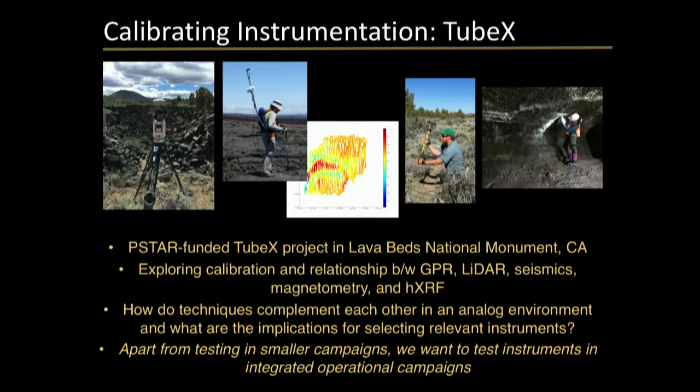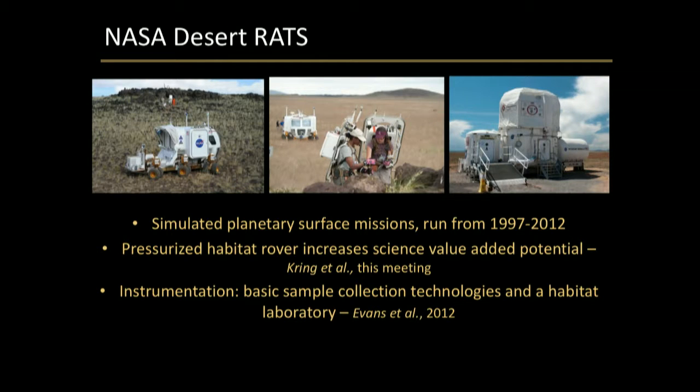Now that we've talked about smaller campaigns where we test each instrument individually and how they might complement each other, we realize that we need to test these instruments in a high operational fidelity mission, like the missions Dave Kring talked about earlier with Desert Rats. Next slide, please. A number of us here in this room were involved over the course of the Desert Rats mission program. Like Dave Kring talked about, this pressurized rover enables human explorers to get farther and farther away from landing sites and really increase the amount of science they're able to collect during a mission.